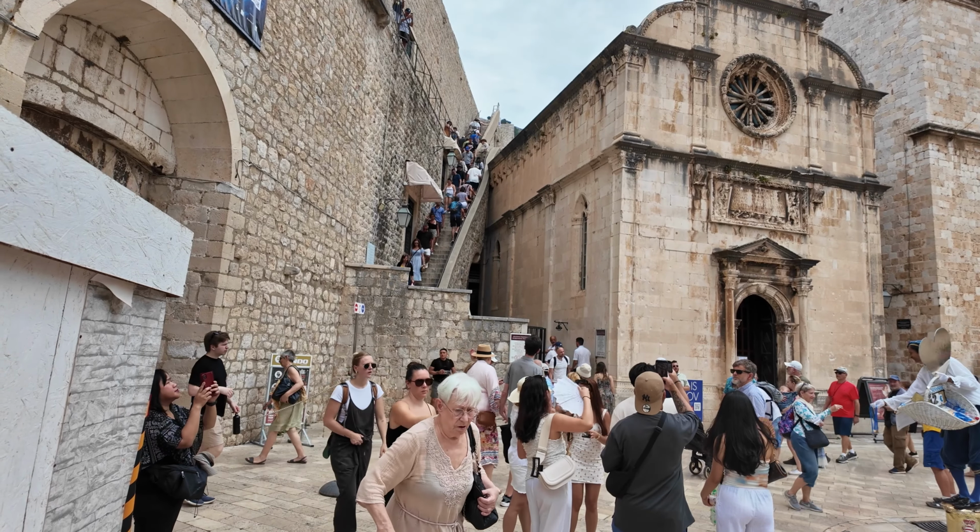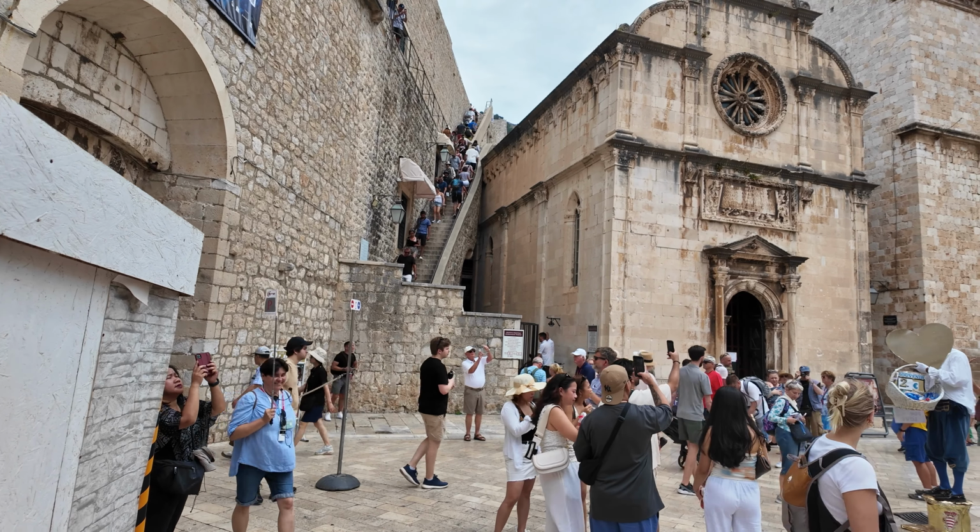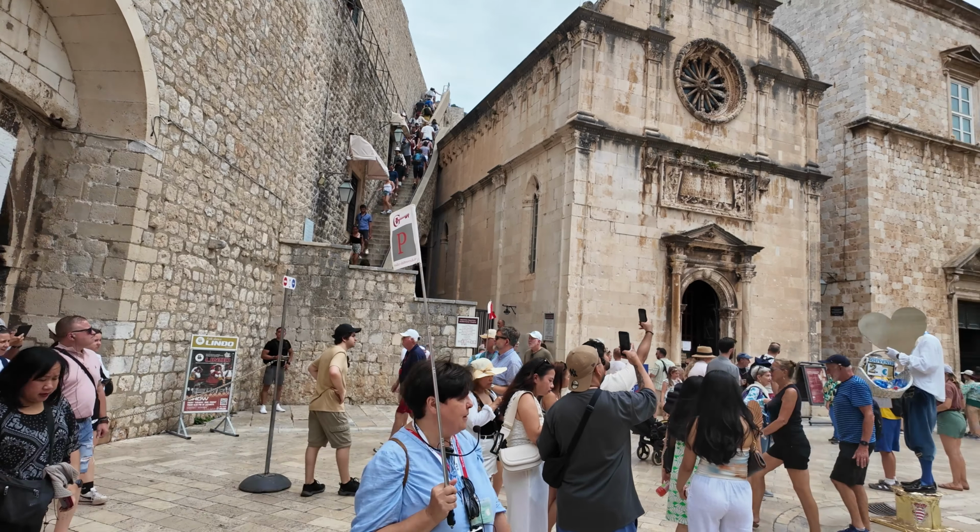People coming down the wall. €35 per person to go up on the wall.